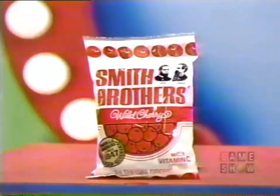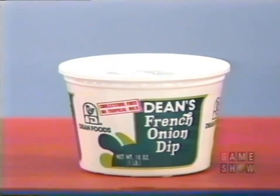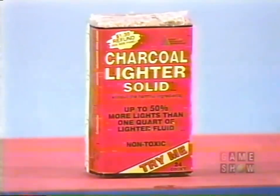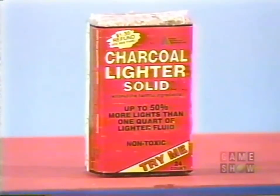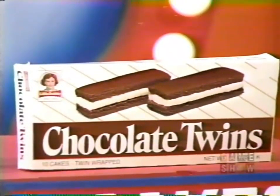Today, Bob, we have tasty ways to fight nasty colds with Smith Brothers Throat Drops. For soothing relief, Smith Brothers. Dean's, the Dean of Dips, America's favorite brand. They're in the refrigerated case. Capri Bath Foam with natural floral ingredients. Luxurious foam. Capri gives you softer skin. Charcoal lighter, solid brand. Quick starting and non-toxic. Barbecue without flare-ups and unpleasant lighter fluid aftertaste. Or a wheat cornbread dressing, a versatile ingredient for casseroles and a great stuffing for your turkey, chicken, and pork chops. And Little Debbie Chocolate Twins, buy the box or a single pack, individually wrapped and so delicious. Little Debbie, America's number one snack cake.